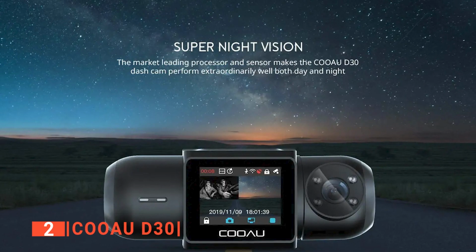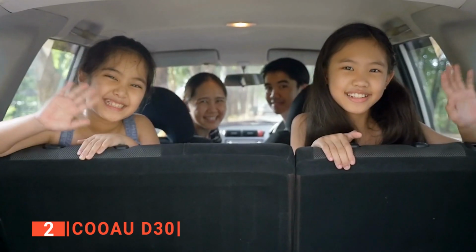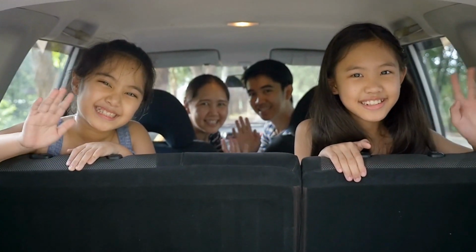The COOAU D30 is a powerful tool with reliable and personalized features that you would want to have when driving your family car, especially with your kids.